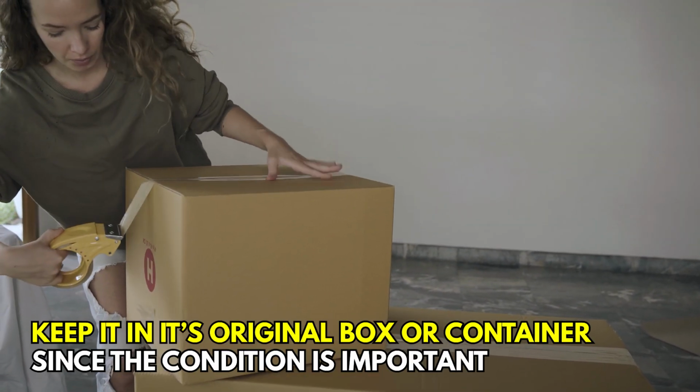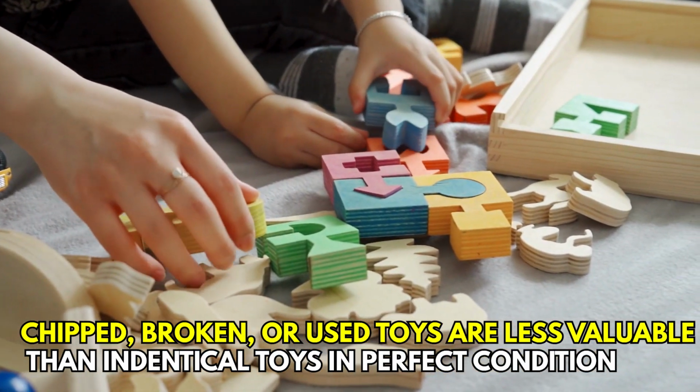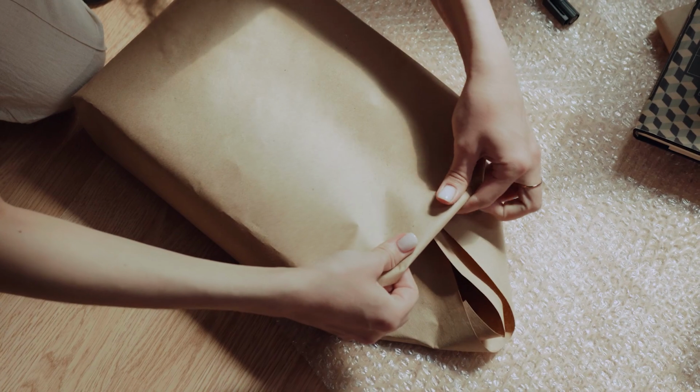Think of Beanie Babies. Keep up with the latest news. Look for bargains in antique shops, flea markets, and tag sales. When you find a toy, keep it in its original box or container since the condition is important. Chipped, broken, or used toys are less valuable than identical toys in perfect condition. Attend auctions to familiarize yourself with your market. Finally, refrain from playing with your toys. Keep them safe from harm.